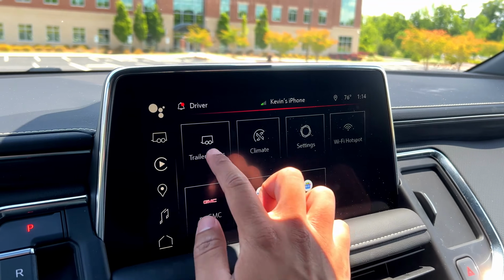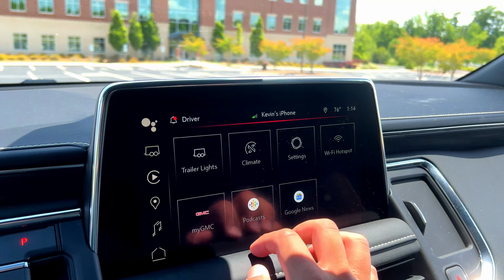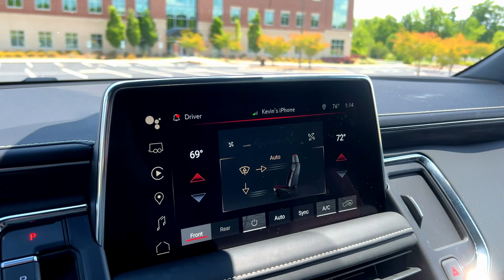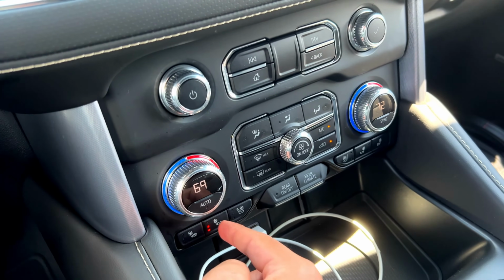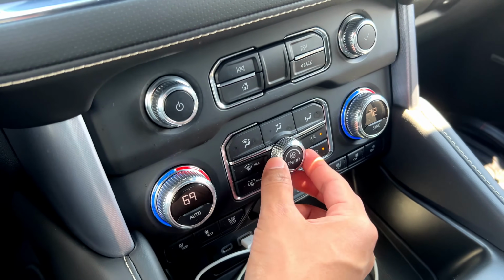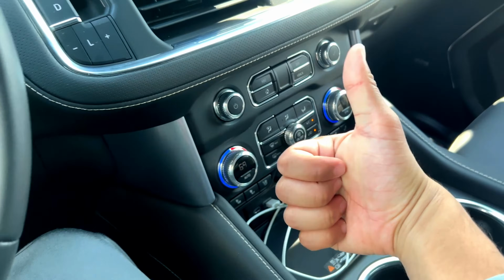The other con with this infotainment is just how slow this is to react. It just takes forever when you click on certain buttons and menus. It takes a while for it to load up. And same thing with the climate control. When you start up the vehicle and you want to adjust the fan speed, there's honestly almost like a 1 minute delay for the fan speed to show up and to adjust on the infotainment. So that's a con, but for the most part, this is very easy to use.